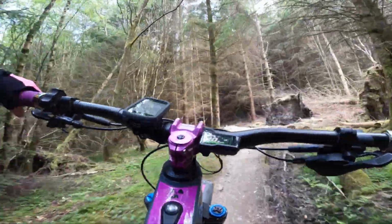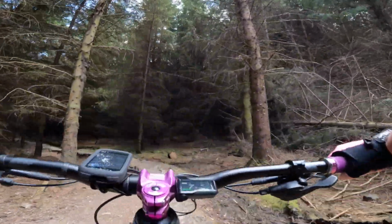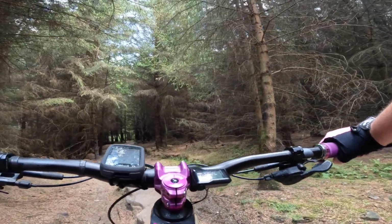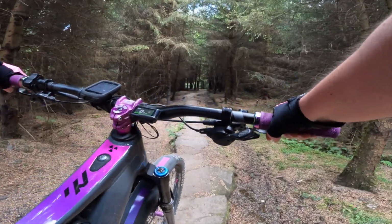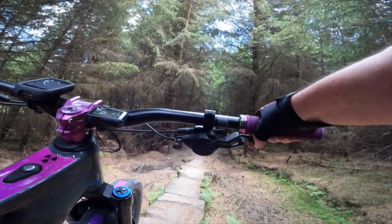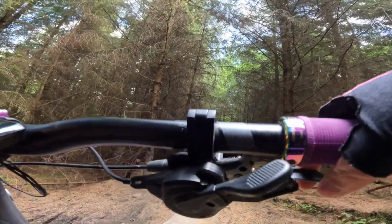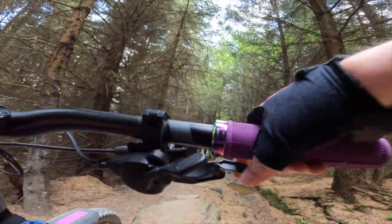And here we come to the next rock garden I don't like. And I don't like this one because it's narrow. See, it's narrow. And if I wanted to get off, I'd struggle to put my feet down without going off the side of the edge here. Because it's really quite narrow through here. And I'd be stuck balance biking my way along it.